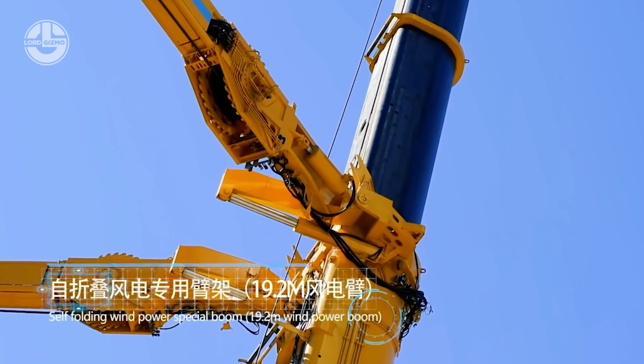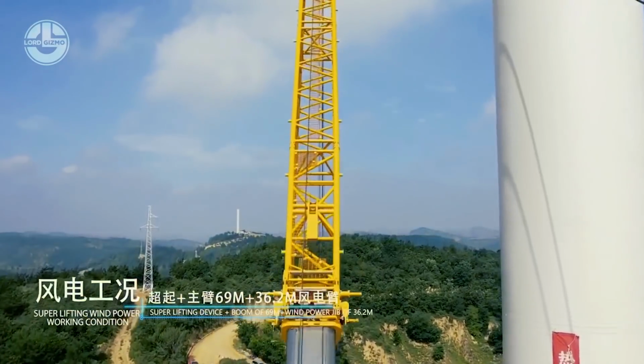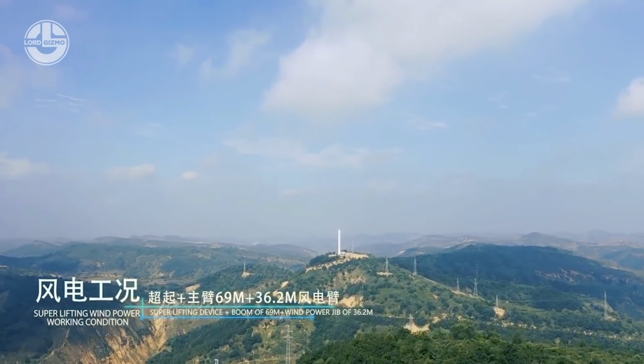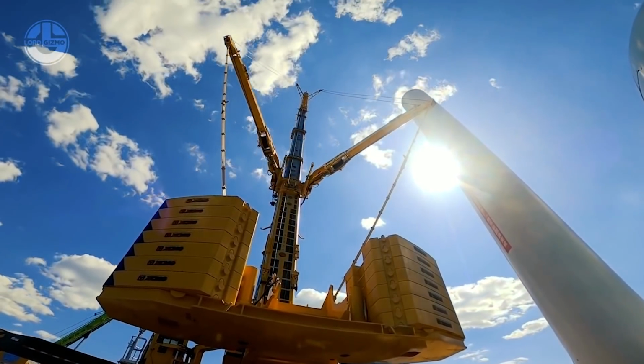6 of the crane's 8 axles are driven, while its single wishbone suspension system provides better ground clearance and more tonnage per axle. This agile crane can easily overcome an incline of 30%.